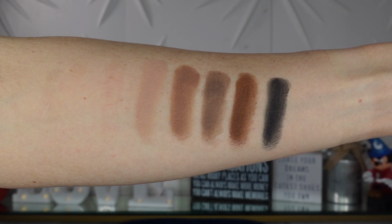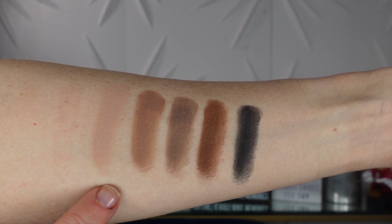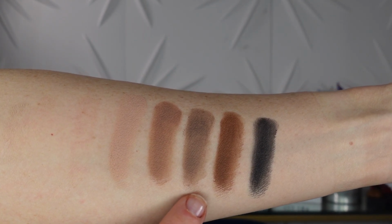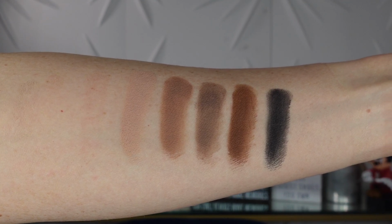Okay, so here are the swatches of the Eyes to Mesmerize matte formula. So the first one you'll see here is Nude Cashmere. This is Flawless Beige, Smokey Taupe, Chocolate Veil, and then the last one is Diffused Black.